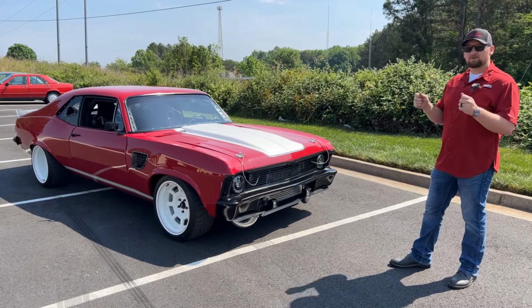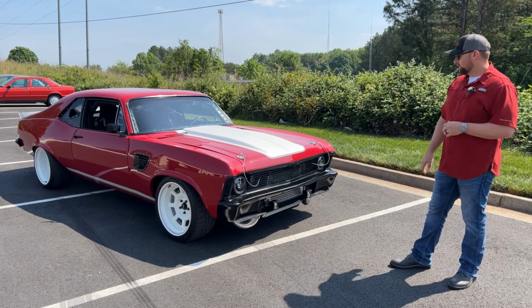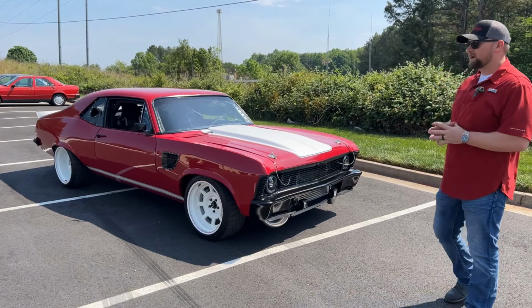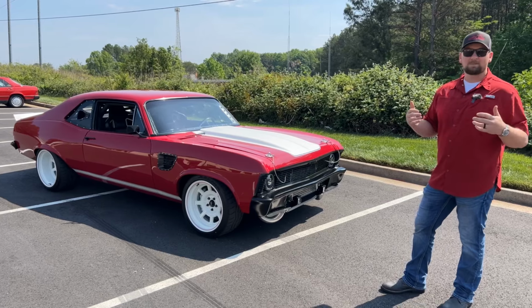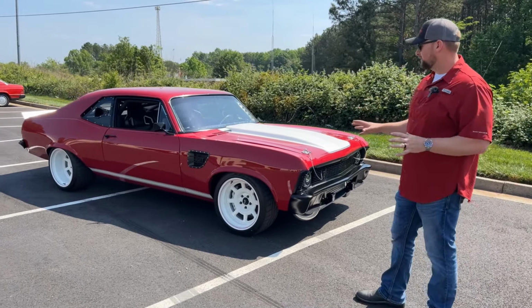Justin will get some B-roll of those turning on with the lights going around the halo there. Looks really cool, gives it a really modern look. This thing just looks menacing going down the highway. It gets tons of looks. I drove this one home the other day and I was getting thumbs up from guys in BMWs, which is crazy. But it definitely has a really unique look to it.